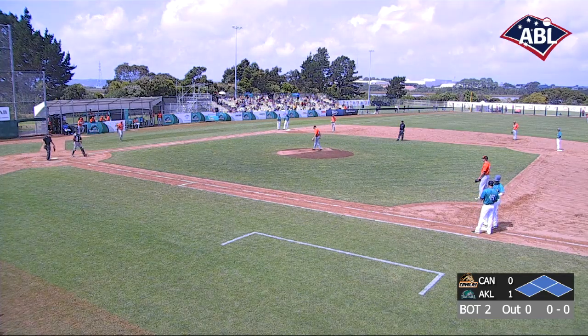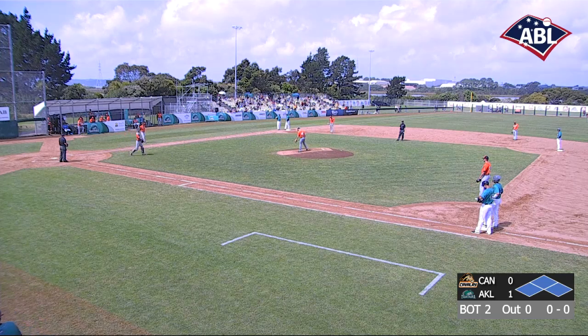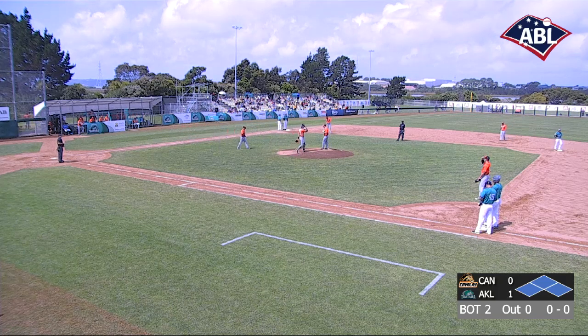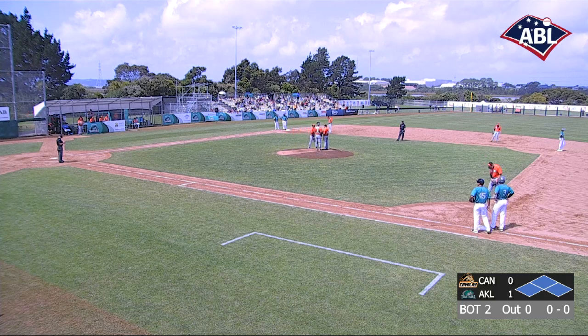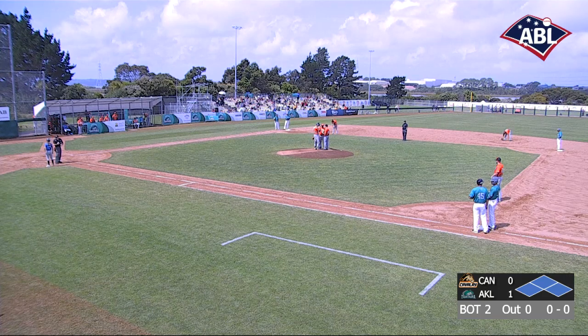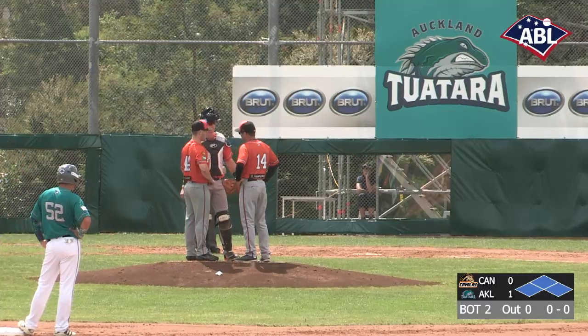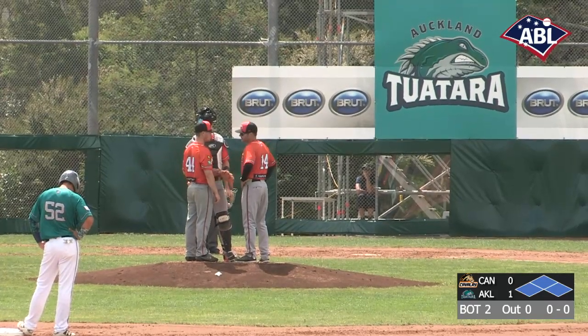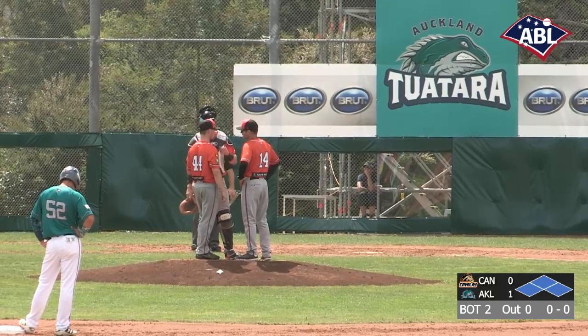Yeah, he doesn't have the strikeout stuff of the other Cavalry starters we've seen, so this is a good opportunity for the Tuatara to get a nice lead with a great starter in Cole Mentor up on the mound for the Tuatara. Luke Hansen, he'll be pretty pleased with that at bat. That's an RBI in the books and keeps the line moving. And that'll bring up Kyo Chun Wei, the catcher for the Auckland side. Looks like the pitching coach for the Cavalry having a quick talk to his young righty.